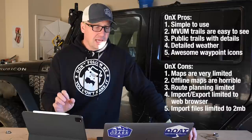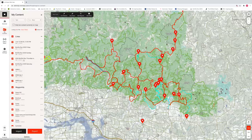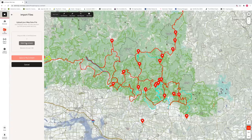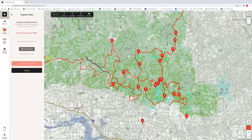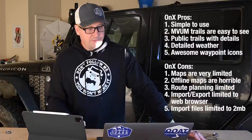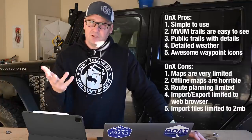The import file size being limited to 2 megs, that sucks. I actually tried to upload my Ozark Overland Adventure Trail. It's got tons of waypoints and stuff in it. It's a 6 meg file. OnX won't do it. It gave me an error message and said you're limited to 2 megs. So if you're an OnX user and you want to use my Ozark Overland Adventure Trail route, I'm sorry. I don't have a workaround for you because you're limited to 2 megs.